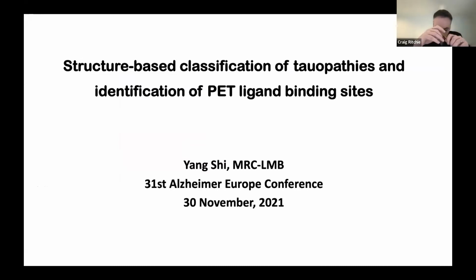In 2018, he joined Michel Goedert's group as a postdoc researcher and was also supervised by Sjors Scheres in the LMB. He focused again on cryo-EM structure determination of amyloid filaments from human brain and has solved many structures of tau filaments and alpha-synuclein filaments at high resolution. And I think critically important, I say this again as a clinical academic, he identified the binding sites of a PET ligand on tau filaments from Alzheimer's disease.